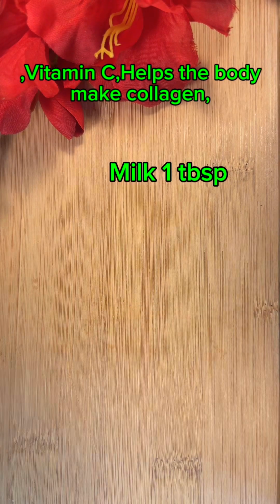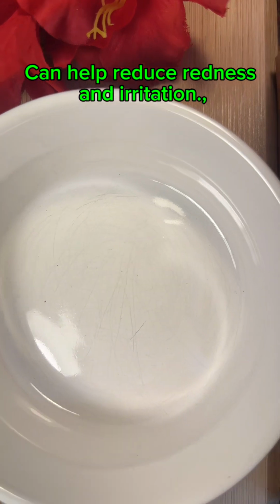Vitamin C helps the body make collagen, a protein that supports skin structure and elasticity. Vitamin C also protects the skin from UV damage. Anti-inflammatory properties can help reduce redness and irritation.